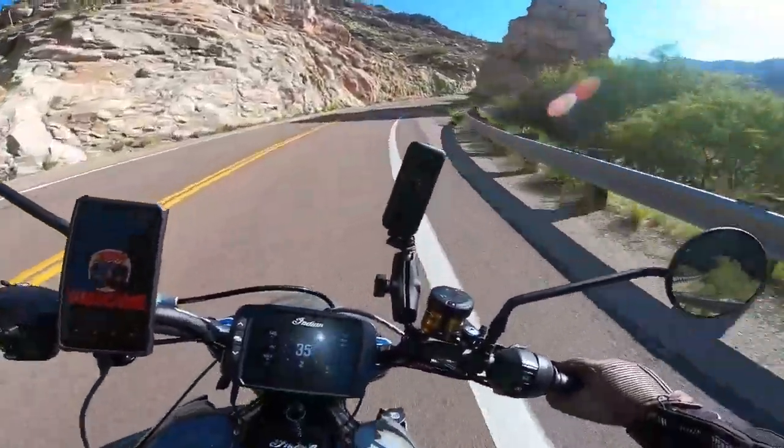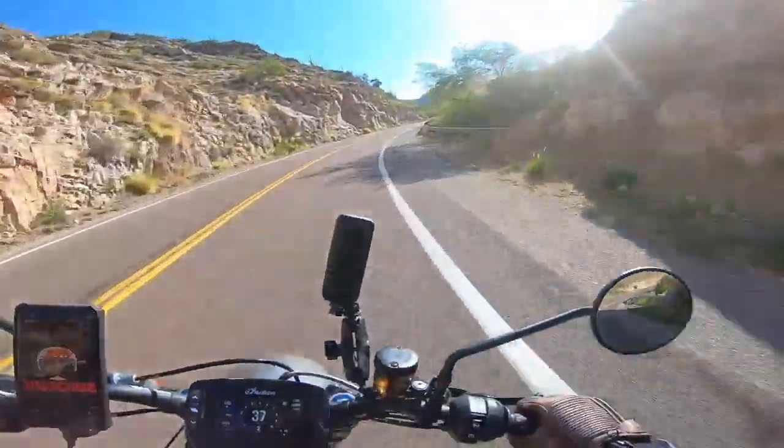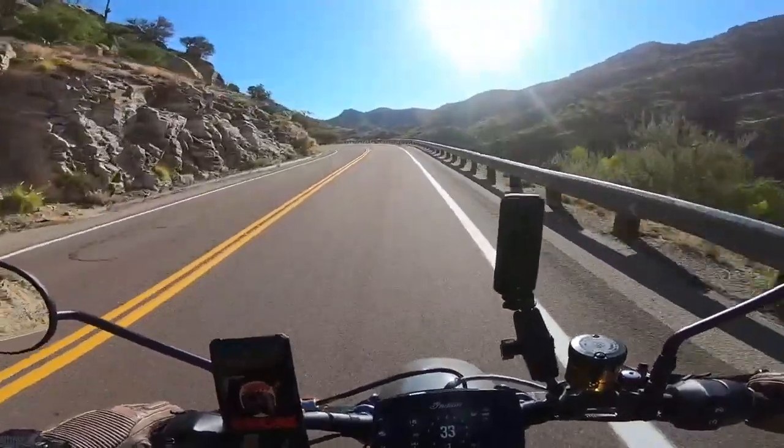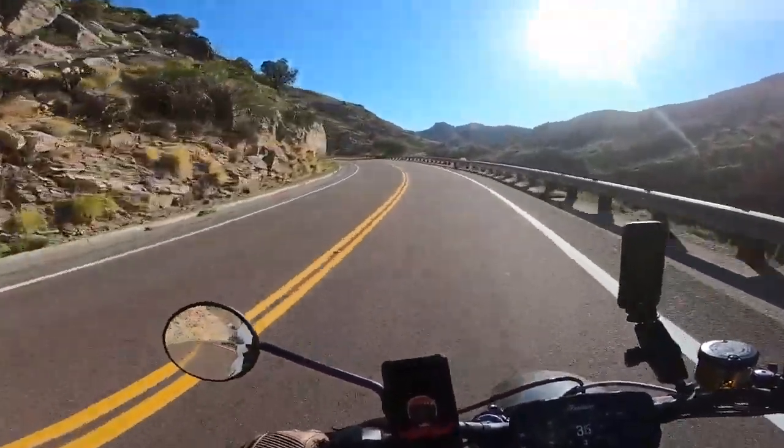Now I'm going to accelerate when you are in a straight line. Right now I'm not in the straight line, so I'm just maintaining speed. I'm in second gear, but I want to be in third. So I'm straight now. I shifted into third gear. I feel good in third gear.